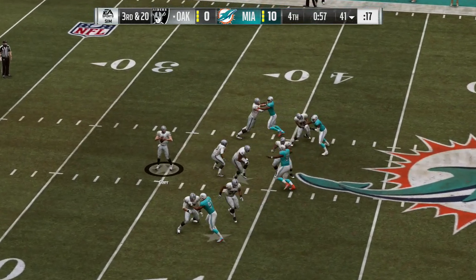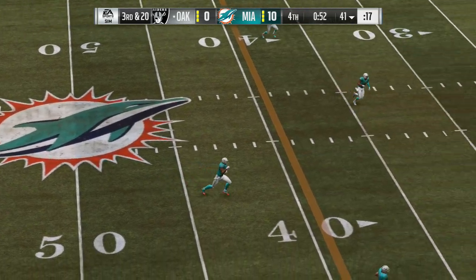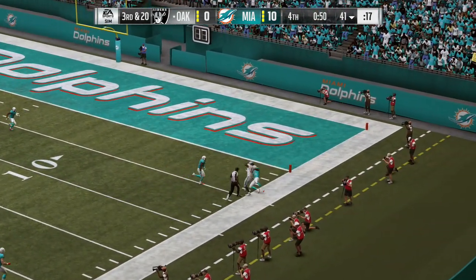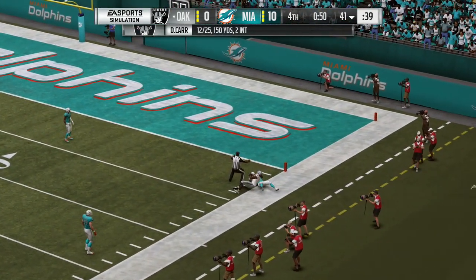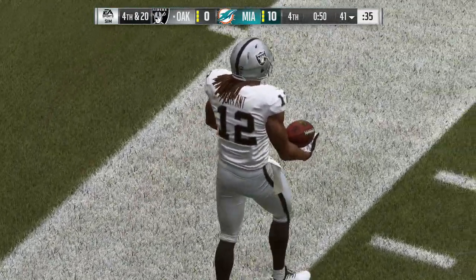Now Carr. Now a desperation throw deep downfield. And it's caught on the sideline, but he's not going to have a 1st down. They say he was out of bounds. So a big call there.